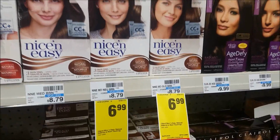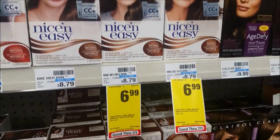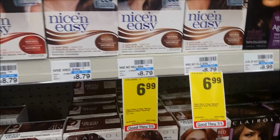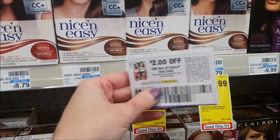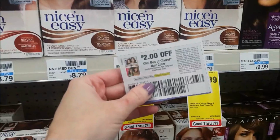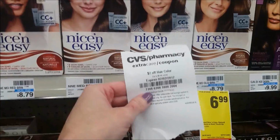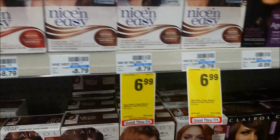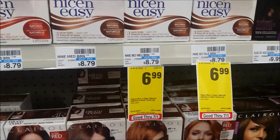Next deal is on hair color. Nice and Easy or this Root Touch Up are on sale for $6.99 this week. So you're going to pick up one of these. They had a $2 off one coupon in today's Red Plum 625, so use one of those. And I also received a $2 off any hair color CRT from the Red Box that I'm going to use. So after I use both of those coupons, I'm going to pay $2.99 out of pocket.